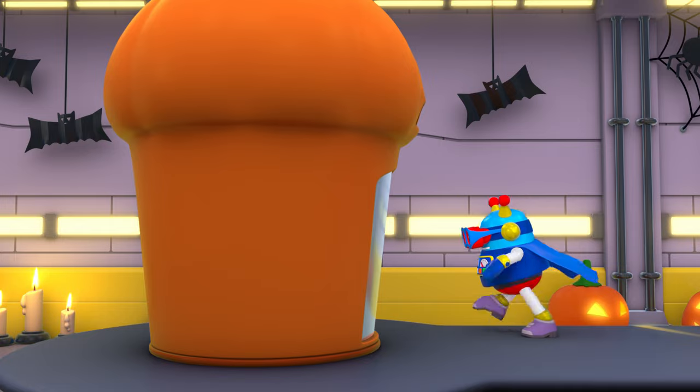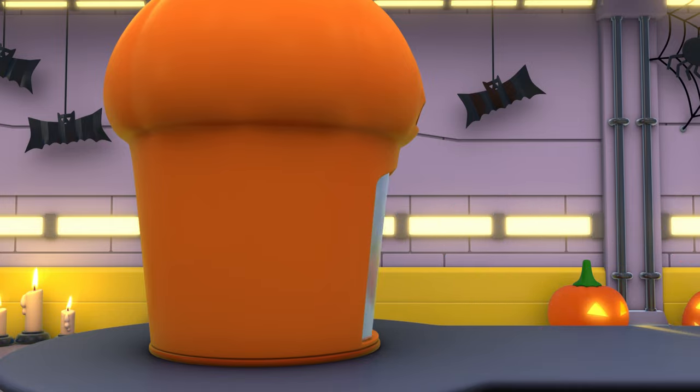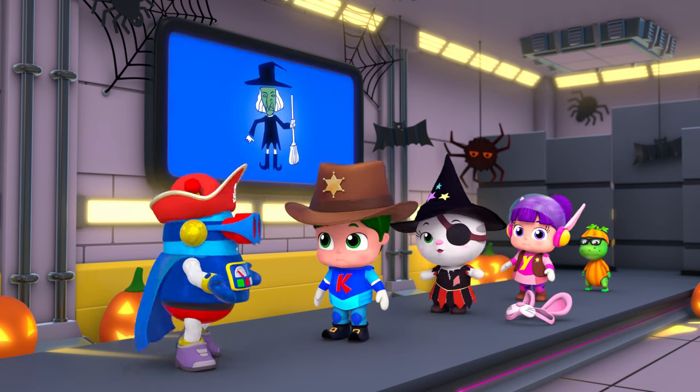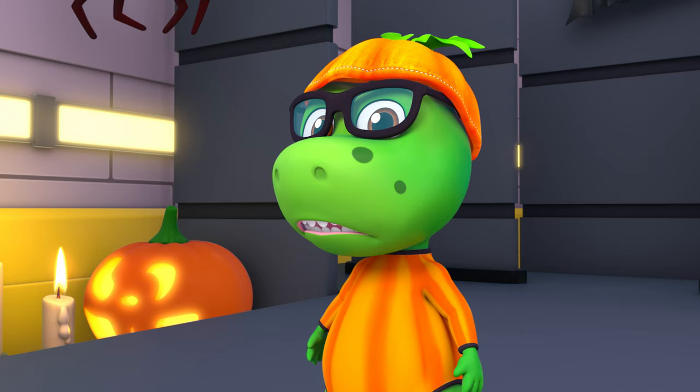Dressing up for Halloween, what a lot of fun! Showing off your costumes, come on everyone! Looking at your hats, what a funny sight! Everybody swap around, 'cause that's not right!